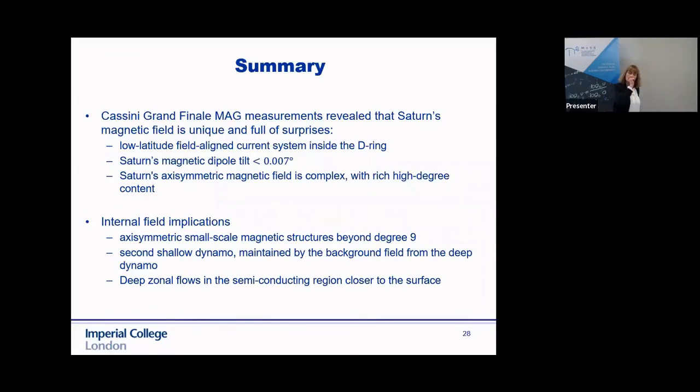Based on the observations from the end of the mission, we made some discoveries. There were new field line currents that we didn't expect to see. But I think for me, the most important and the most surprising discovery was that the tilt is so small, it's less than 0.7 degrees. So it's tiny. And taking that at face value, it's telling you that we don't understand planetary dynamo.